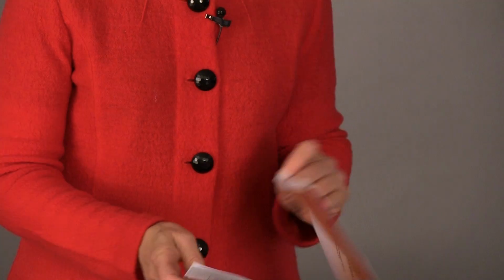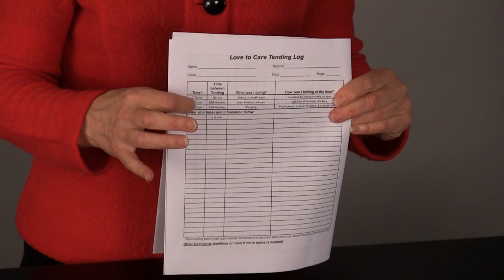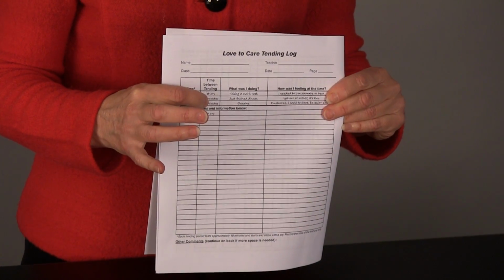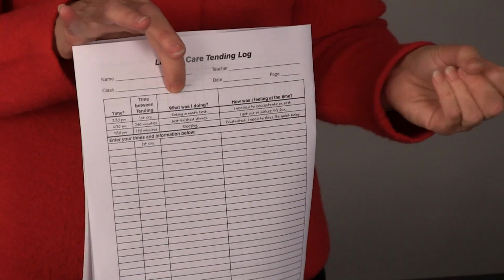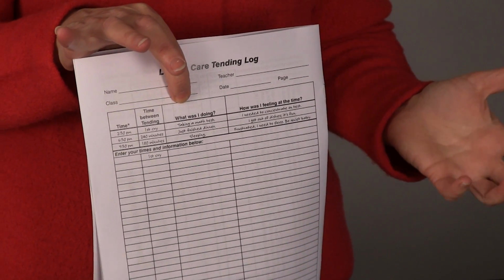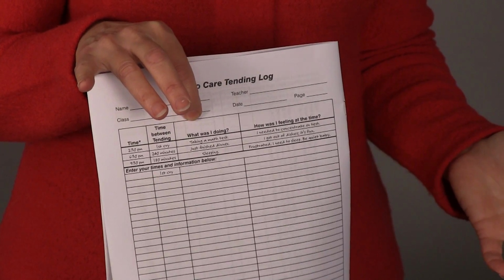We have another type that you may choose to use. This other log just records a simple time. They do the math: how many minutes between tending times, what were they doing when the mannequin cried, and how did it make them feel. Quite often when they care for the baby or the mannequin the first couple of times, they're excited about it. The baby cried. I was able to satisfy the baby. Three or four times later, at 2 o'clock in the morning when the baby cries, they say, I was sleeping, why won't this mannequin be quiet? I don't want to have to do this. It really brings to life the idea that being a parent is a 24-hour-a-day job.